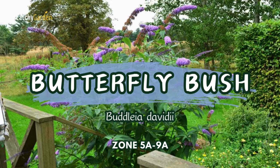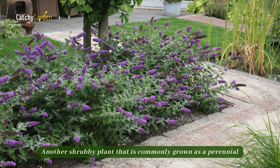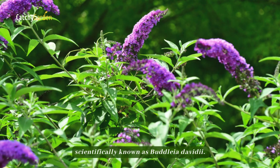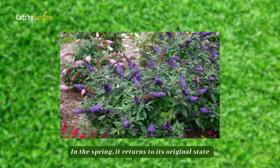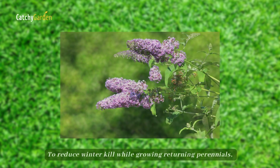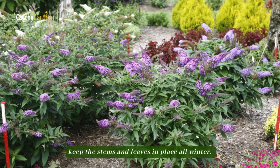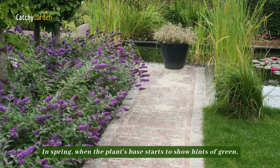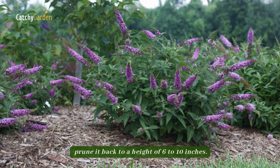Number 4. Butterfly bush. Another shrubby plant that is commonly grown as a perennial in colder climates is the butterfly bush, scientifically known as Buddleia davidii. In the spring, it returns to its original state after dying back to the ground. To reduce winter kill while growing returning perennials, keep the stems and leaves in place all winter. In spring, when the plant's base starts to show hints of green, prune it back to a height of 6 to 10 inches.